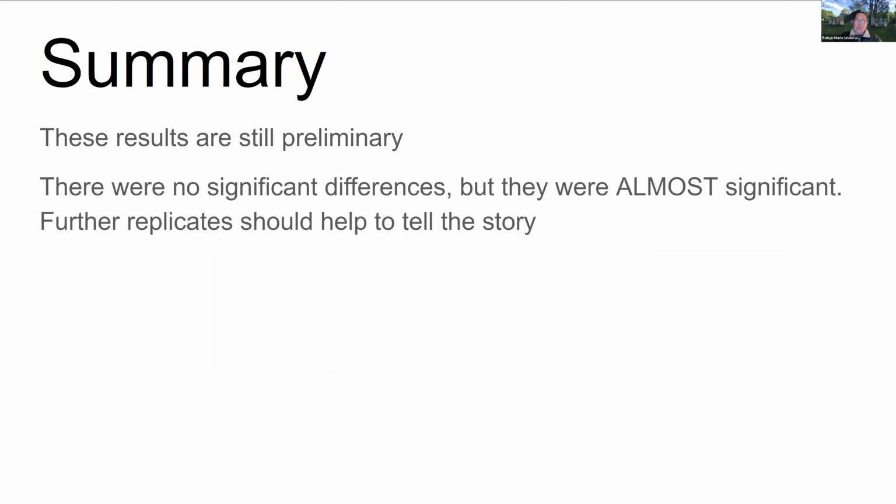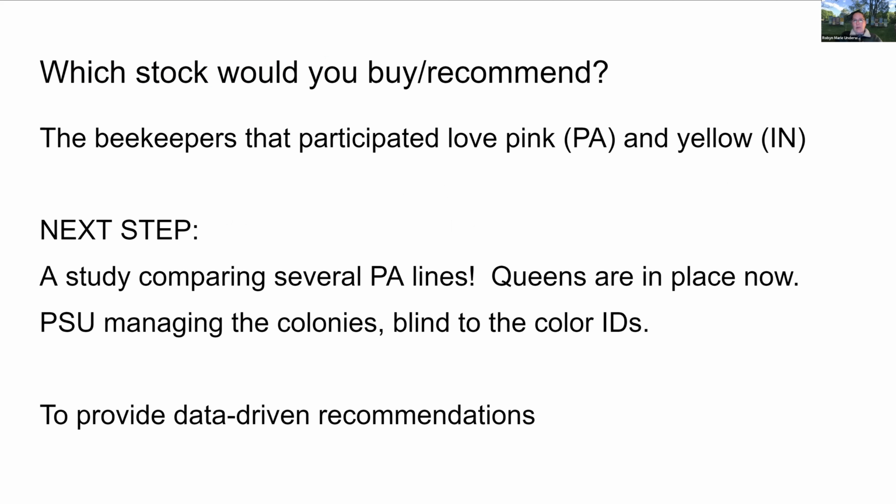So just to summarize, please remember this is preliminary. These graphs will change. They will never be published because we're going to get many, many more bits of information. So far, no significant differences, but they're close. So if things continue the way they are, we should see some differences, or it could go the other way and become less significant. We will see. So I don't feel like we're giving you a lot of great information to tell you which stocks to purchase or avoid packaged queens or anything like that yet.